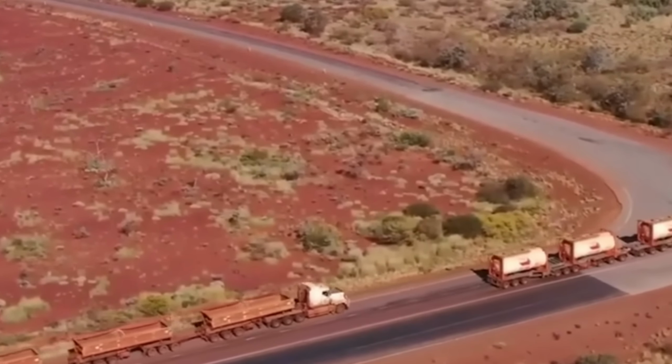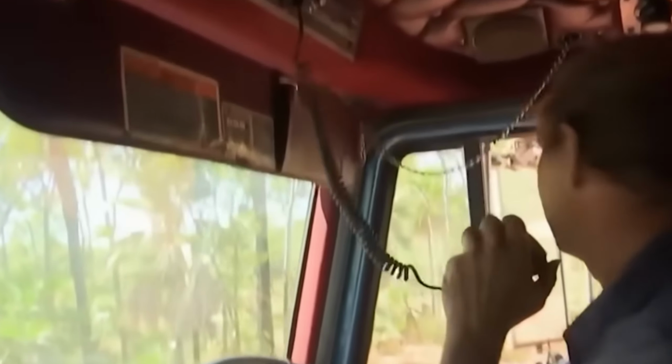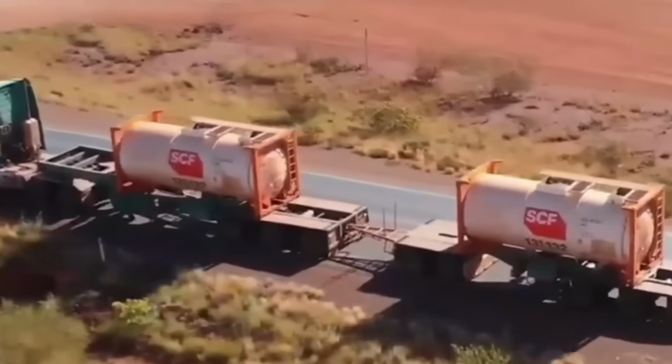Fuel crisis on the track. Oh no, out of fuel. No pump, no winch. 3 fails in a row. I hope they have a backup plan, or this could drag on all day.